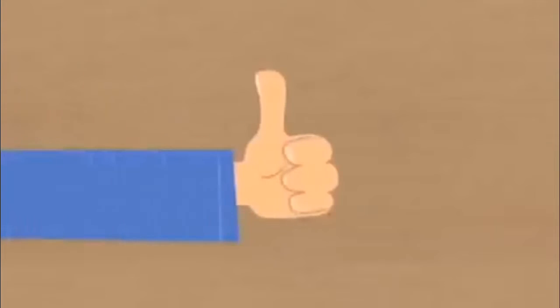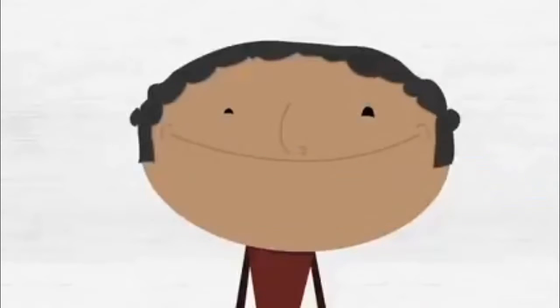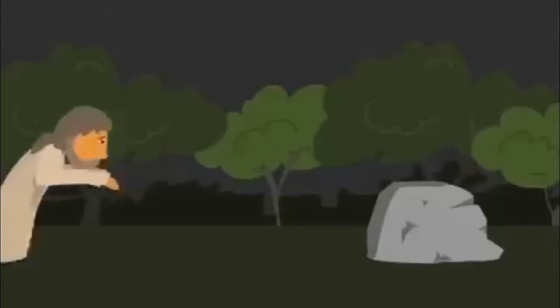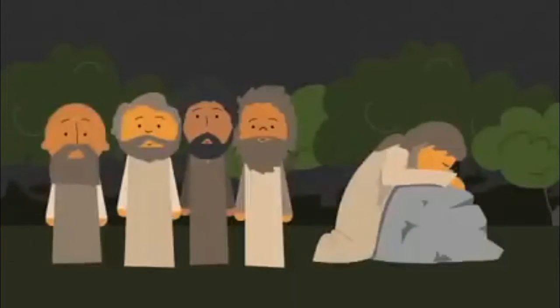Lots of things in life have good parts and bad parts. And just like candy bars are mostly good, as long as you brush your teeth after you eat one, this story is a really good one. Anyway, talking about the rescue made Jesus sad, since he didn't really want to die. Thankfully, we can talk to God when we're sad, so Jesus took a few friends into a garden to pray.